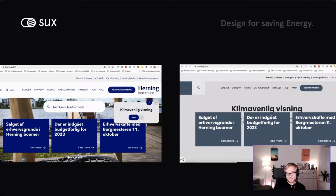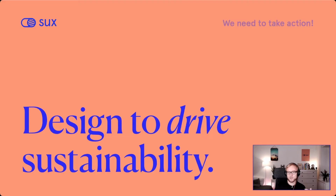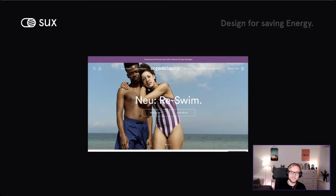So this leads me also to the next point, because it's not only about designing to save energy, but it's also about designing to drive sustainability, right? It's not only about building websites and digital products that consume less energy. It's also about design to drive sustainability by our users. And this is an example of the shop Organic Basics, and I think they go even a step further.